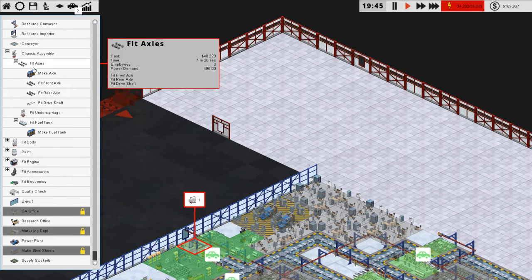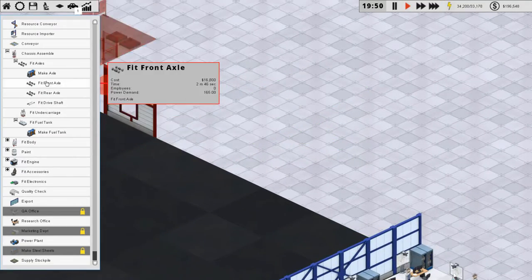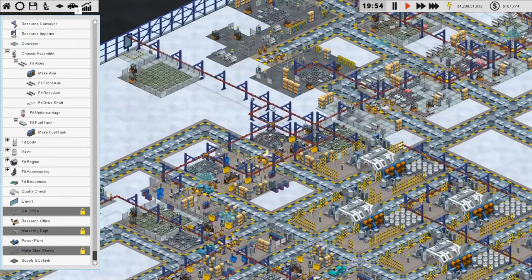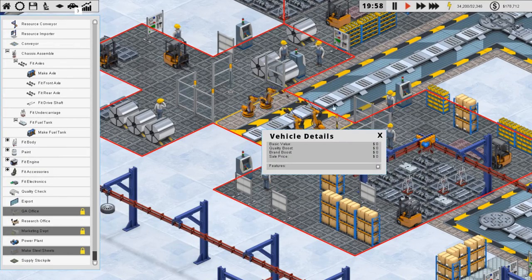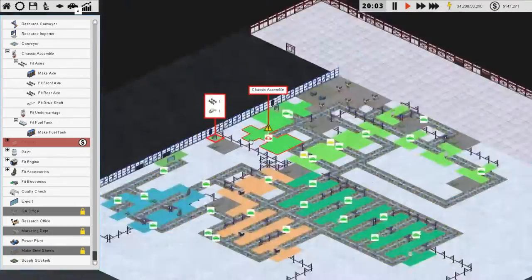What's the first thing though? It's axles, right? It's make front axle and fit rear axle, fit drive shaft. Or is it the undercarriage first? Because if it goes to chassis assemble, it still has the arrow, though. It starts over here. So okay, if you look at this, it has fit axle. So it's front axle, rear axle, drive shaft. That of course makes a lot of sense.